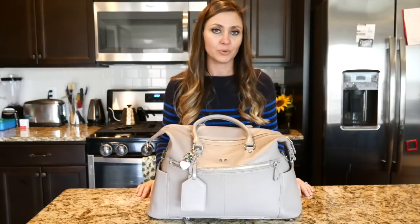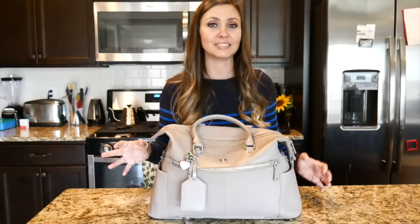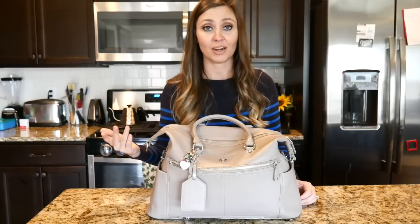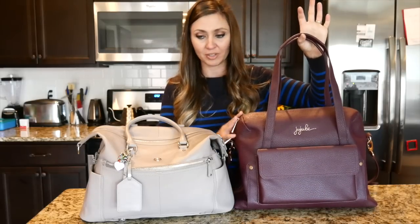What I want to do really quickly is show you a couple of different size comparisons that I got requests for on Instagram and on Facebook, just to get you an idea of what this bag's size is like compared to a bag that you might already know. This is my Weekender bag by Jujube. This is from their Ever collection. It's vegan leather, not real leather.